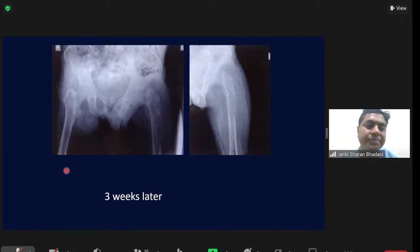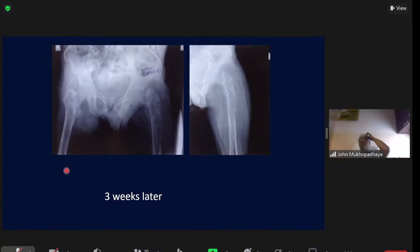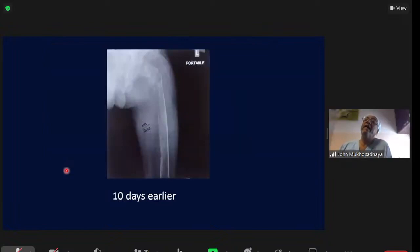There is a fracture in the neck of femur, sir, on the left side. And it is displaced, sir. So you want to get a better X-ray of that? They had actually done an X-ray 10 days earlier, which had showed this, but they didn't bother to tell us about it.